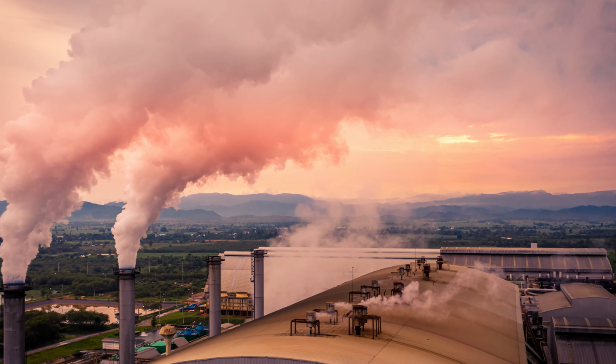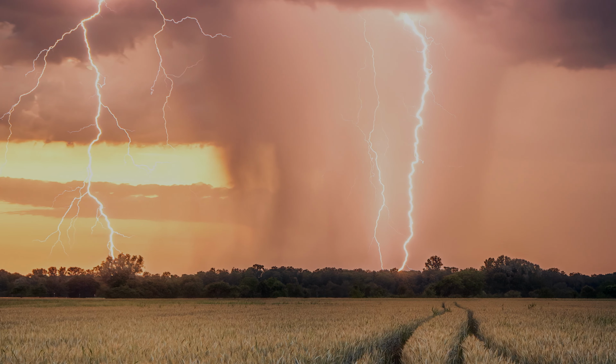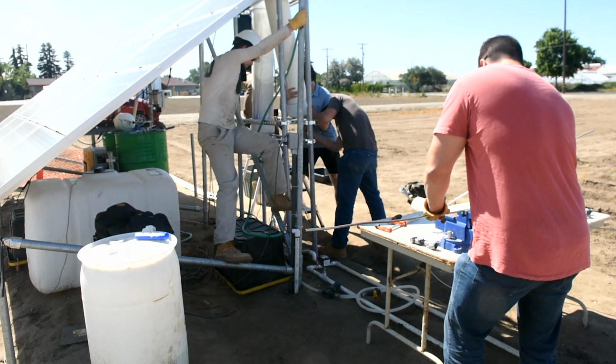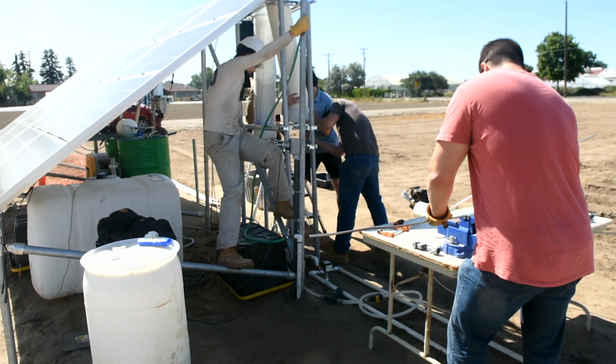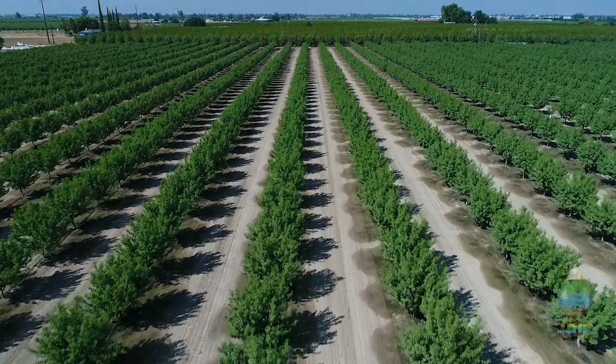And so we use a process that's similar in nature to lightning. Lightning can break down nitrogen in air, and rainwater can scrub it from the sky. We've done that, but we've packaged it in a system underneath the solar array using a novel process into liquid, so water-soluble nitrate-based nitrogen, and then sent it out through irrigation to the field.